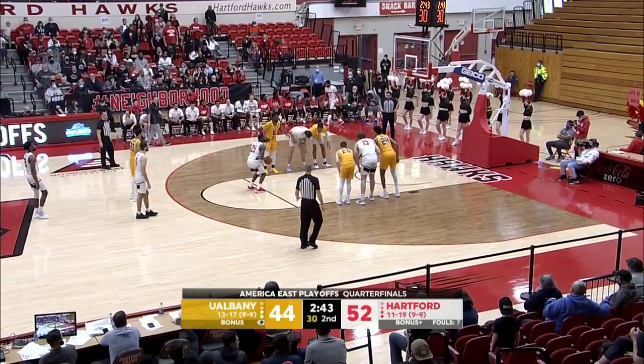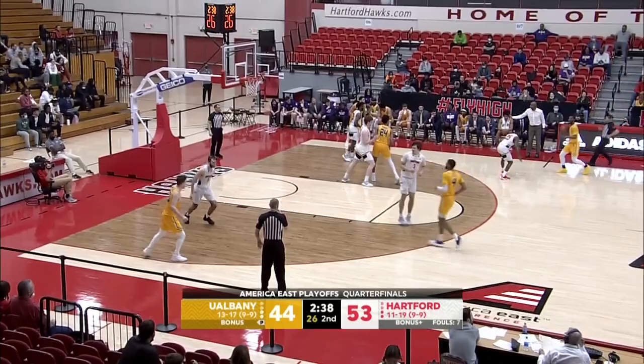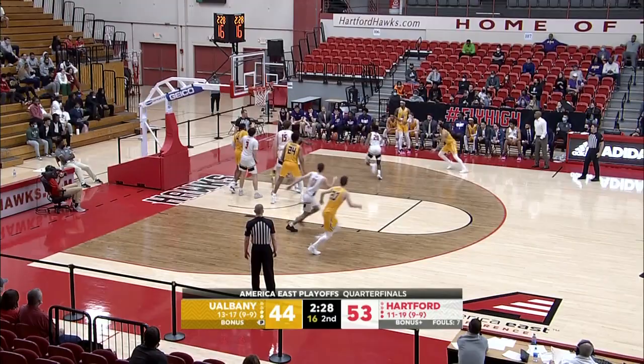And he does. The veteran up huge today. Yeah, he's outstanding for the Hawks. Good shot-contesting defense now as Horton has it for the Great Danes. And drives in against Tracy Carter, puts it up, can't get the shot to go. The rebound up for grabs. Williams gets to it for the Hawks.